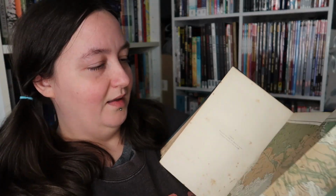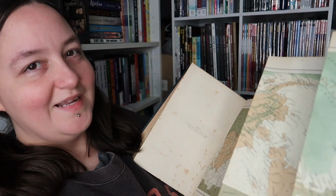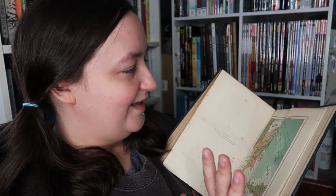And then right at the back as well, it has maps in here, like fold out maps, and it's all still in here. There were some other ones that I saw and they didn't have all of these bits still intact. So yeah, that's my first edition Farthest North.